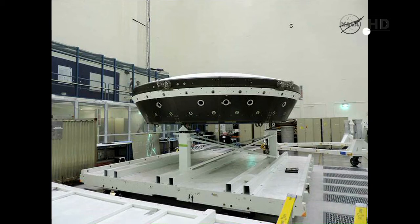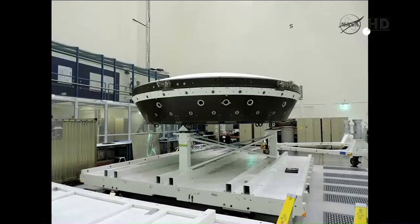We have two flights scheduled for next summer in the June, July, August timeframe. We're going to be flying again two more SIADs and two parachutes, redesigned, rebuilt parachutes based on what we learned from this first flight. And right here we see the first of the two core structures that have been delivered to our JPL high bay. We're going to be doing integration and test starting on this vehicle very soon.